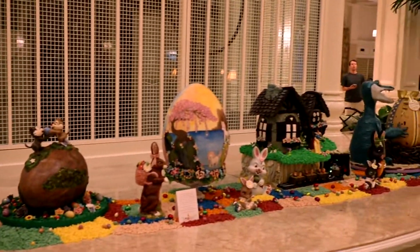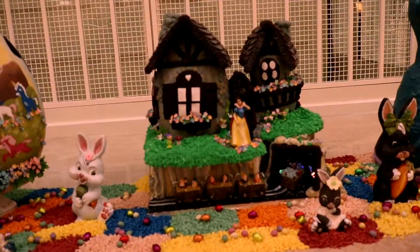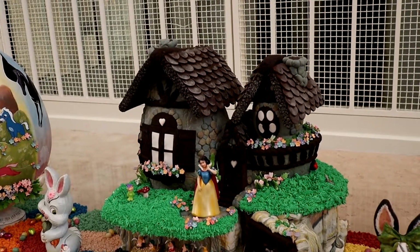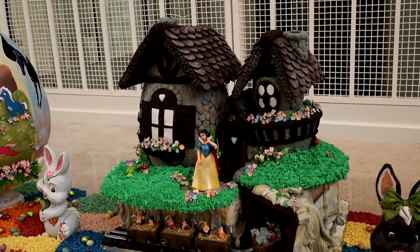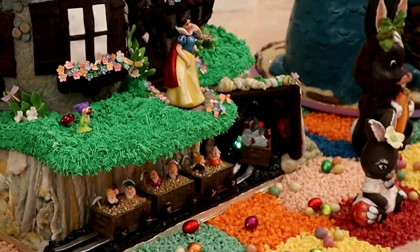So starting on the right side here, we do have some really cool eggs. We did want to take note of this Snow White cottage. So the Snow White cottage is a 2-egg piece. The 2 eggs depict the cottage. Snow White stands right in front of it, and they have the mine train right below. And the mine train leads into a cave with glowing diamonds.